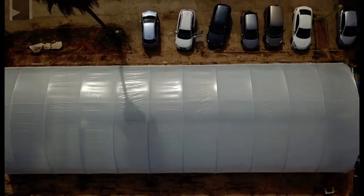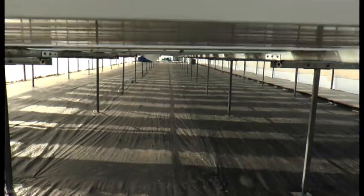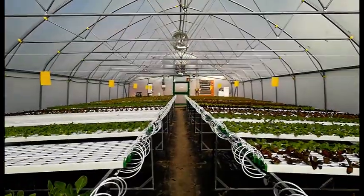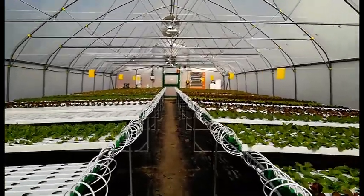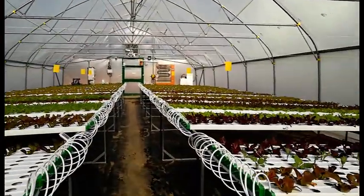This breakthrough kit contains a 500 square meter greenhouse, including hydroponic tunnels and all the necessary equipment to start a small agricultural business. For the first time, hydroponic farming is made super simple to install and operate.